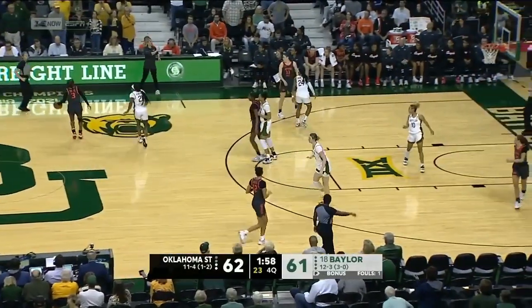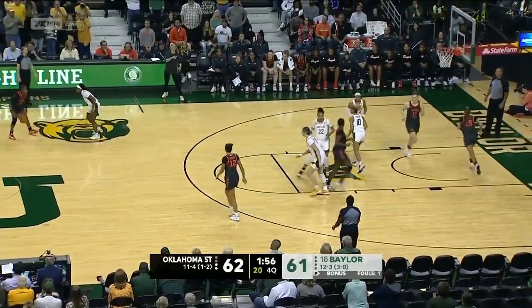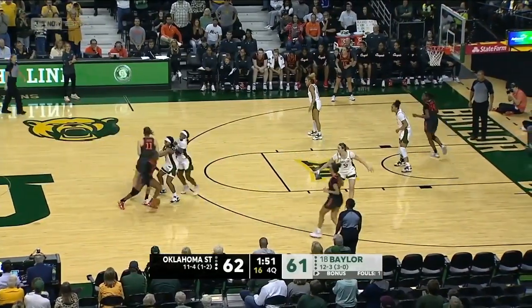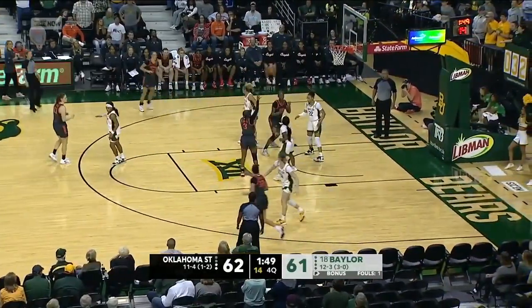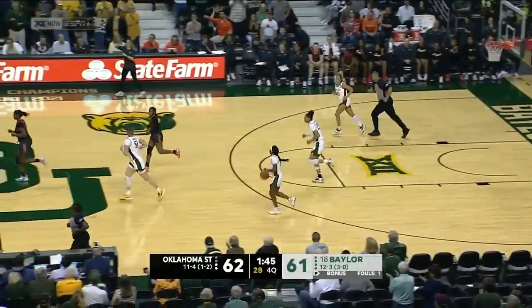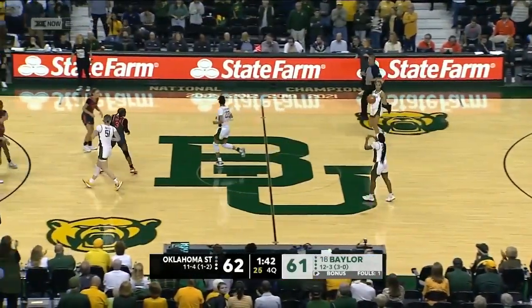She comes in as a 70% free throw shooter on the year. That's when you want to know if the fatigue maybe is having an impact, but it didn't seem to bother her on the three-point shot. Alnatas off the mark. Baylor with a chance to take the lead.